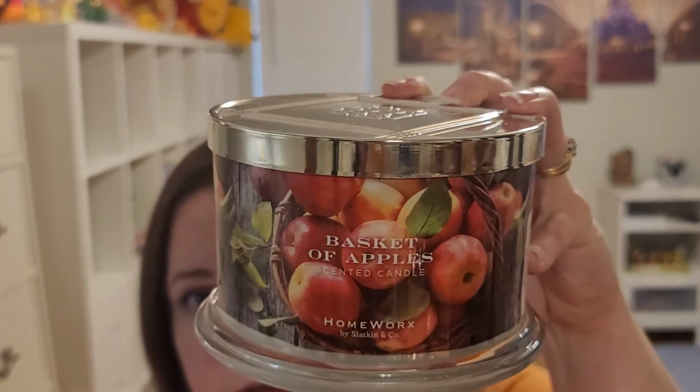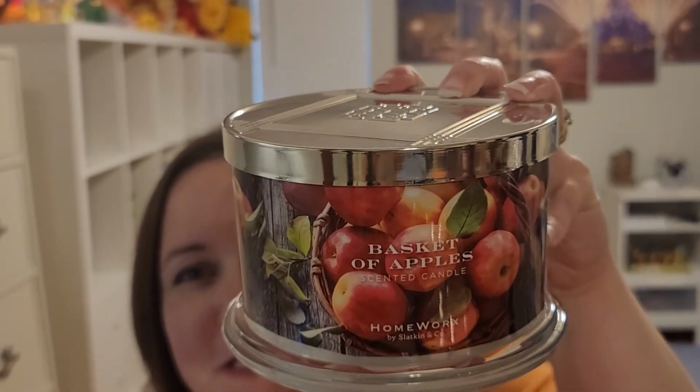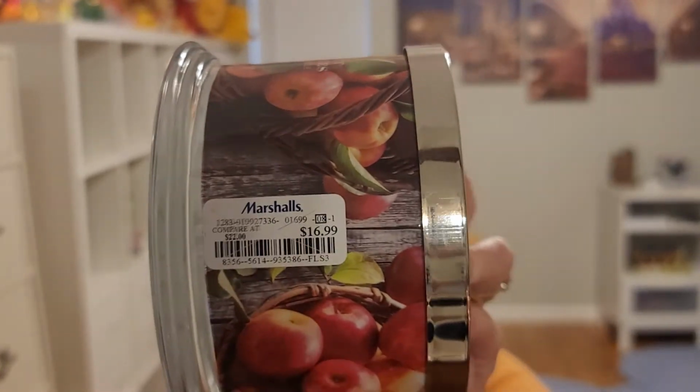I ended up ordering from QVC, but I did not order this specific scent because it wasn't on QVC. I had looked at Homeworx.shop, and I had looked on QVC and ended up going with the QVC options, but they didn't have basket of apples, but I didn't want to pay the shipping on the Homeworx.shop. And then into Marshall's I go, and here they are. They had 3 of them there. $16.99, so not a bad price. I think when I was considering purchasing it on Homeworx.shop, it was over $20, plus there was like $7.99 shipping. And there was another 1 or 2 that I was considering, but those were available on QVC with free shipping. So that was my logic there. And then I go into Marshall's and find this.